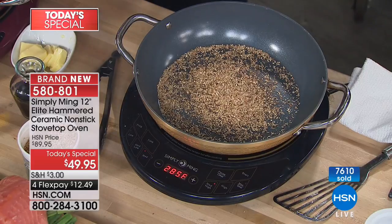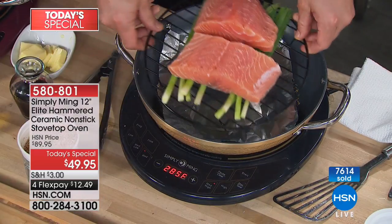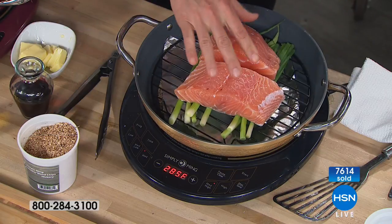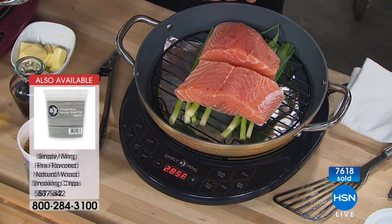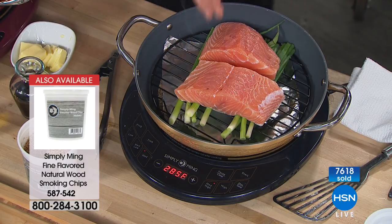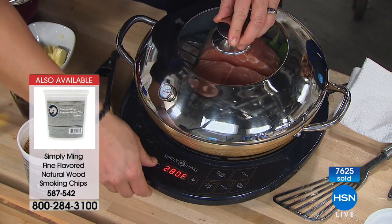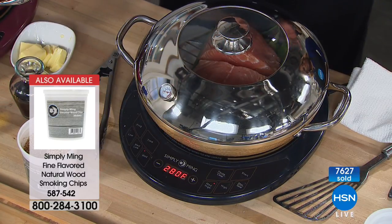You see that? Now, I put the piece of foil down. The only reason I do that is because I have these two beautiful pieces of salmon and scallions, and there's going to be some fat coming off of this. So I don't want it to hit the smoking chips because then it'll put it out. So now, may I borrow your lid? Absolutely. And here, I'm going to adjust this till it's around 250, which is the optimal hot smoking temp.